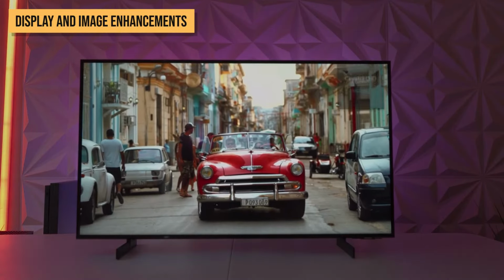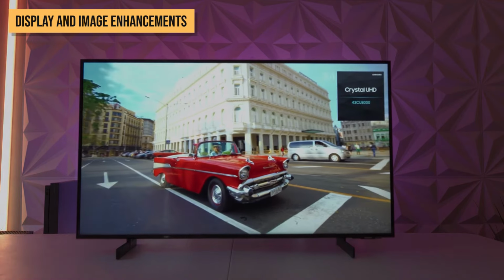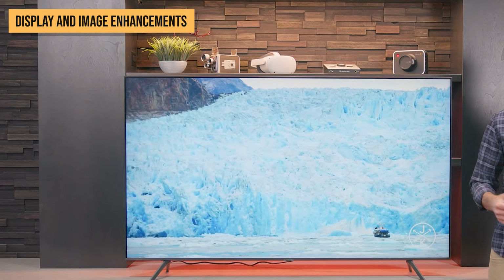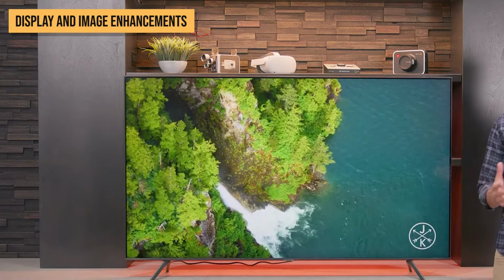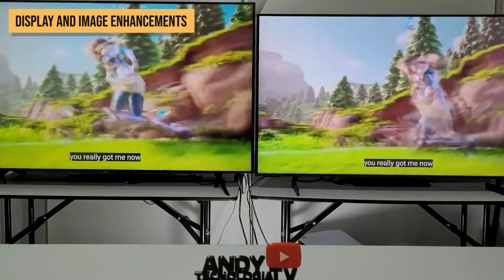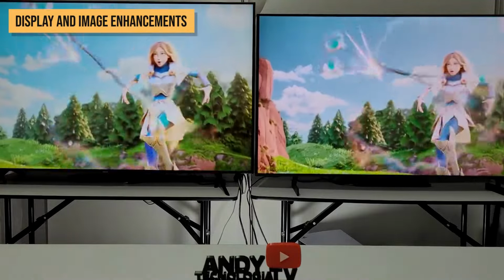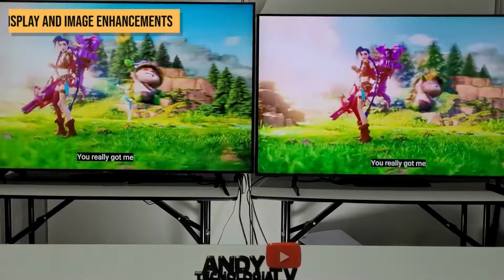While the CU8000 has a few additional display tricks up its sleeve, the CU7000 uses plenty of innovative technology to deliver stunning 4K images that are sure to please. When comparing the two side by side, the differences in picture quality are there, but subtle.